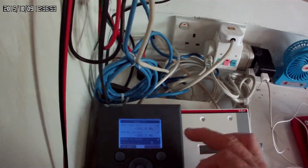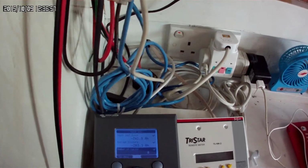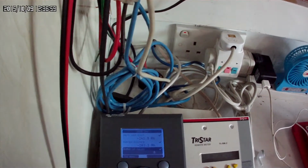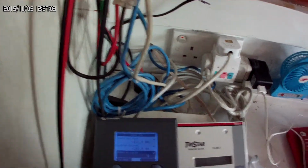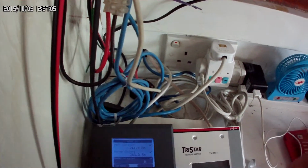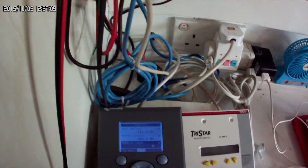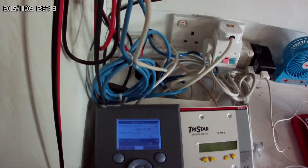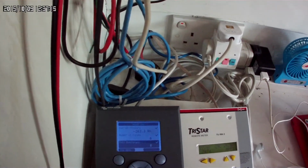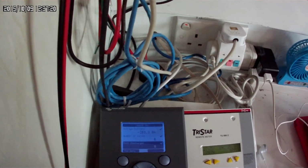And now what's nice is when I get to a 50% state of charge, or very close to 50%, I think it's like 52%, it'll tell me how many cycles, because it's a deep cycle battery. So how many deep cycles have I made? And this tells me I've had 8. And then also on here it tells me how many full discharges where I've just run the batteries flat. Well, so far it's 0.